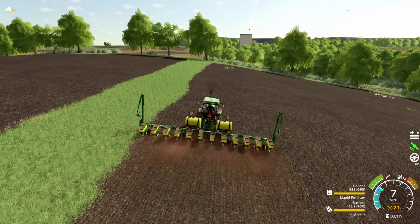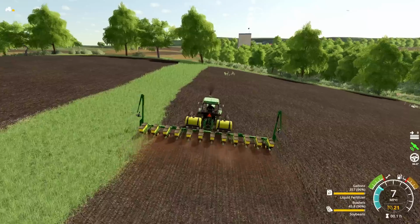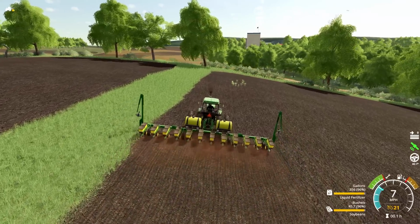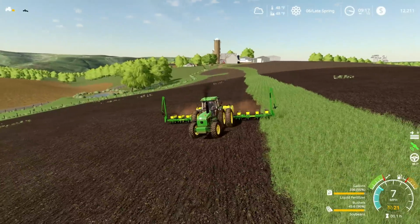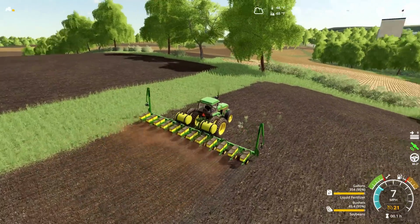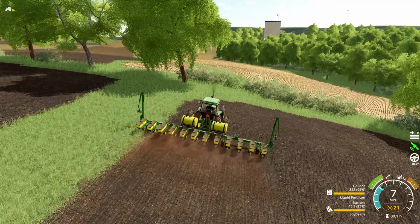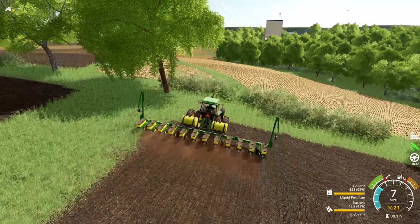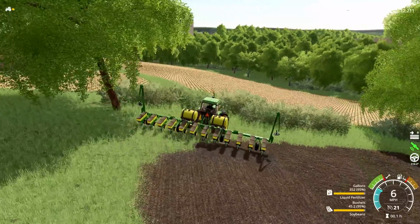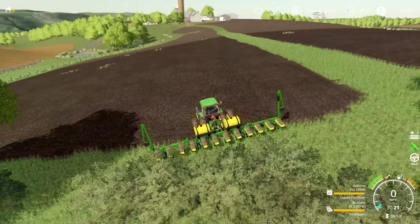Now, this is making me hopeful. The seed and the fertilizer are not going down nearly as fast as I expected them to. I mean, we've got a lot of field left here, so I'm hesitant to claim a victory just yet. But given that we've got leftovers from what we just bought, we didn't even use a full pallet of seed to fill this. I'm hopeful that we'll at least be able to get seed in all of our fields. That would be a huge win.